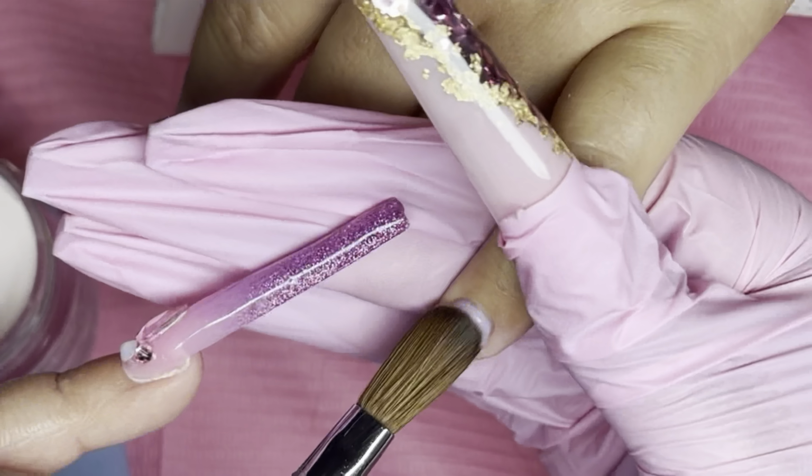But look at this little one, it's so pretty. I was like, hopefully the camera captures how beautiful the sugar is, because it is. I think because of this glitter, I started to like purple. I'm not a purple fan, I'm all about the pink, but this is beautiful. So after you put it on the nail, you're going to cure it. I didn't really show that, but she did cure it for a whole minute.